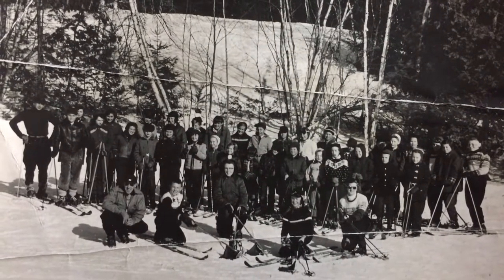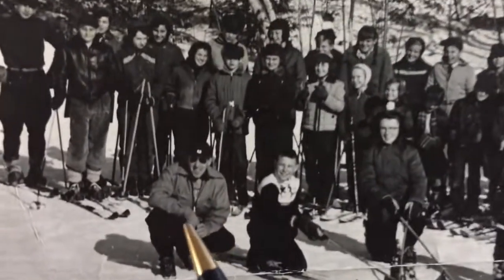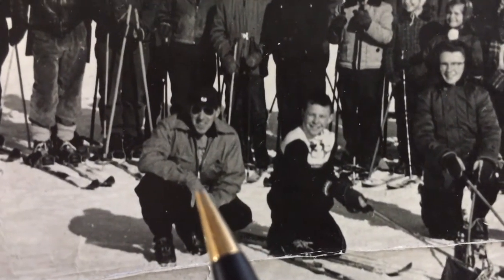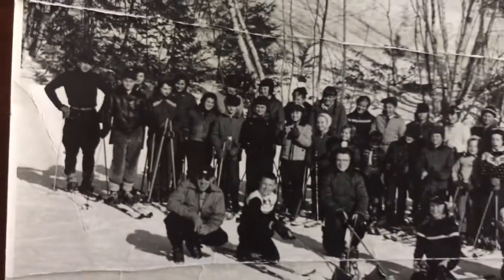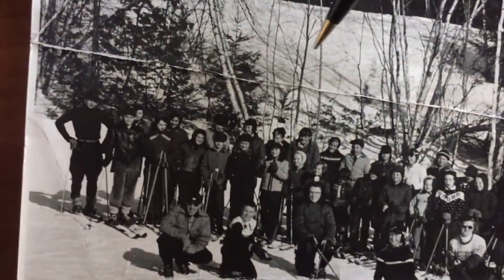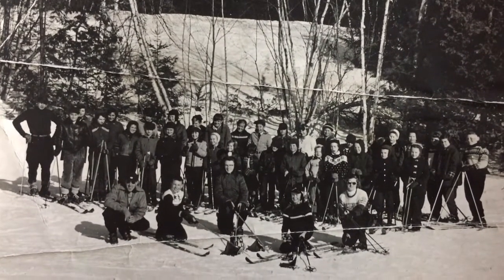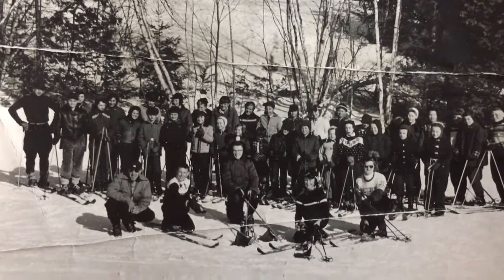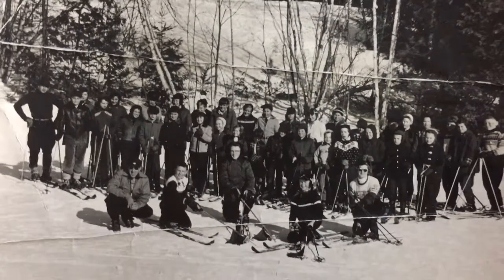This is a photo of the first ski school. Over here is Bud Dow, who was instrumental in the development of the ski slope. I'll get onto him more later. In the background you can see a hill here, and this is the hill that I spoke about earlier where it was flattened out. It wasn't very steep, but it was a good place to start some beginners. Again, this is the first ski school, and this would have been in the mid-50s.